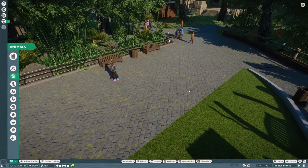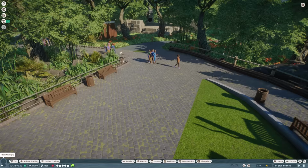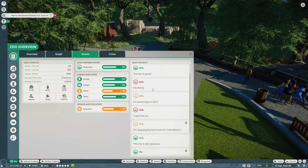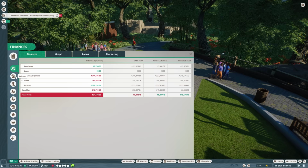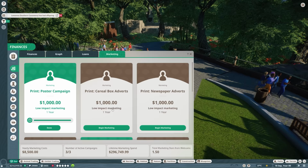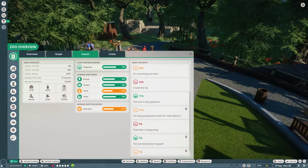Oh, actually, our guests are pretty happy in our zoo right now. The happiness is 78%. We do have some issues, which we definitely need to look into, but as of right now I don't think we need to do it straight away, though it's definitely something to keep in mind. We don't have any loans anymore. We have some marketing campaigns. How much is our marketing rating? It's actually already 5 stars.